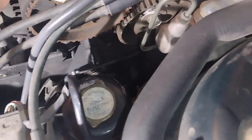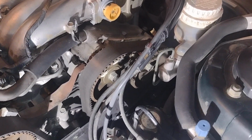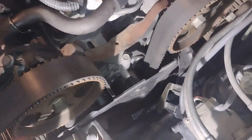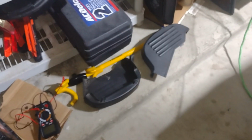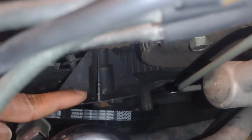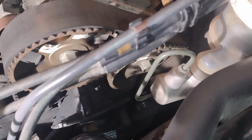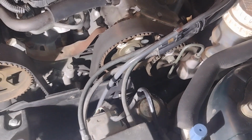In the meantime, I'm looking for a way to get to it, and maybe I'm going to try to crack the cover. I removed the top cover, you see the top one. We have the bottom one that's supposed to be removed, but that's way too much work. So right now, you see, I kind of cracked it, I broke it open, just to give me room to access the sensor so I can unbolt it. So I should be able to do that. This is where we are right now.